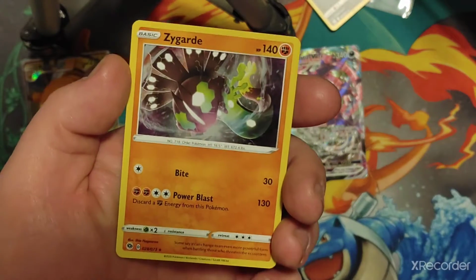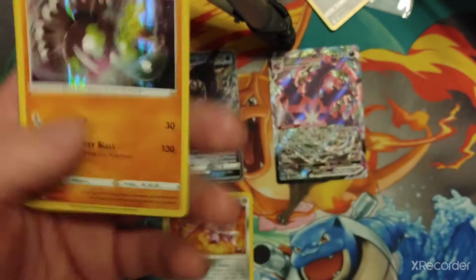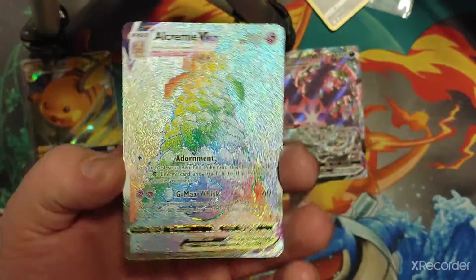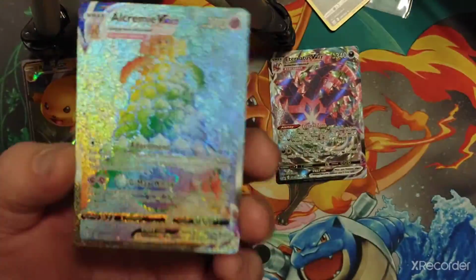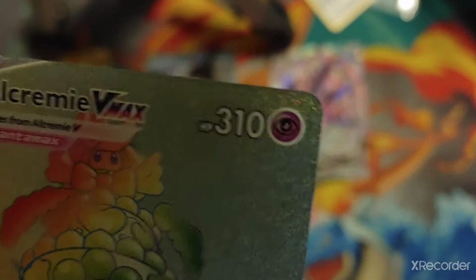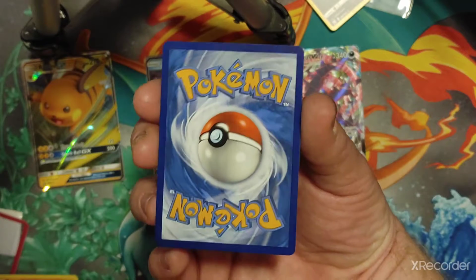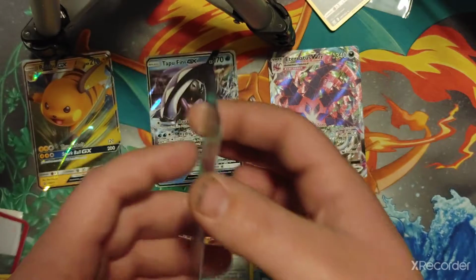But Zygarde holo. Boom, I think I have that one. And full art Alcremie VMAX. Rainbow rare. Sorry, that's what I should have said. Slow mind today, slow mind. That's all right, here we go. That is awesome. That is awesome. Pretty good backing on that. Might be a little up top too high, but other than that, that's pretty good.